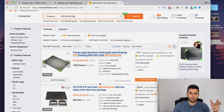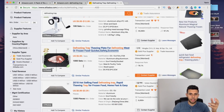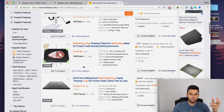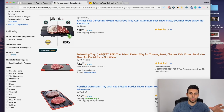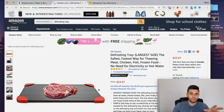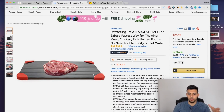So again, trade assurance gold supplier, and we're looking for anything here. What we're seeing is an average of about, let's say, $4 to $5 per set. So let's say $5 per set. Let's pick this one right here, the largest size. This is the #1 seller in defrosting trays.